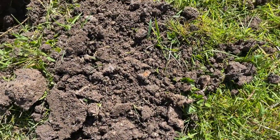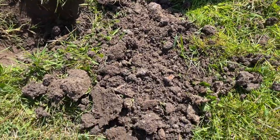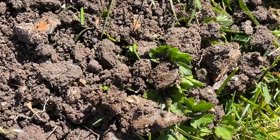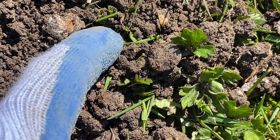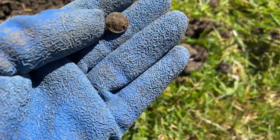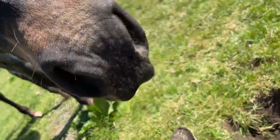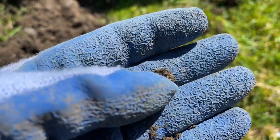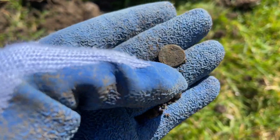Looks like I'm having a good day, but I'm not going to deny I wasn't going to dig this hole because the signal wasn't really, really good. But I'm so pleased I've dug it up because, you know, it looks like another Roman. Is coming here to say hello. Yeah, it does look like a coin. So I'm going to stop filming now, and then I'll come back in a minute.